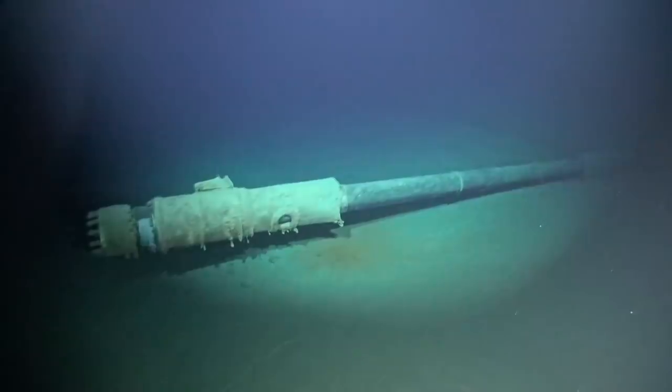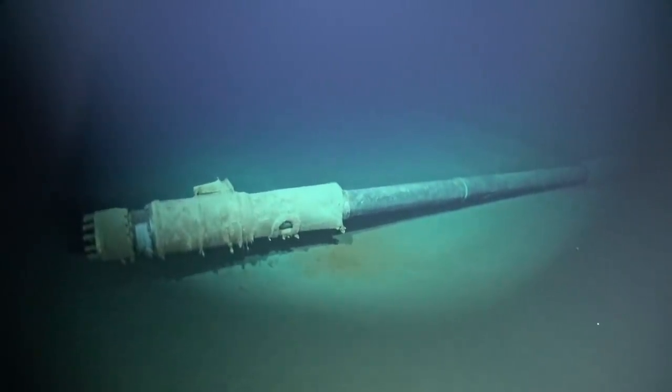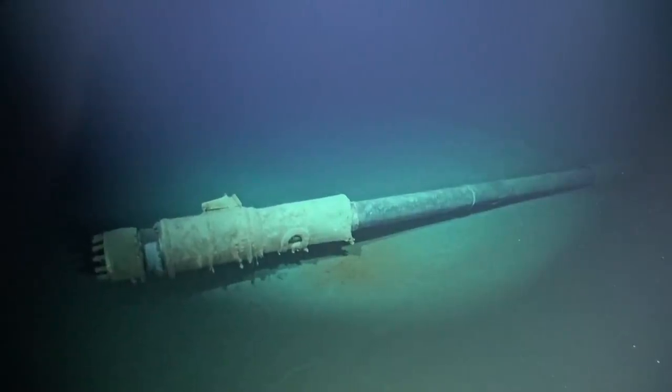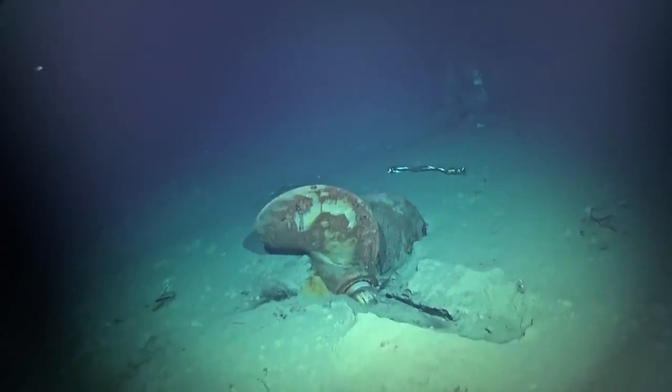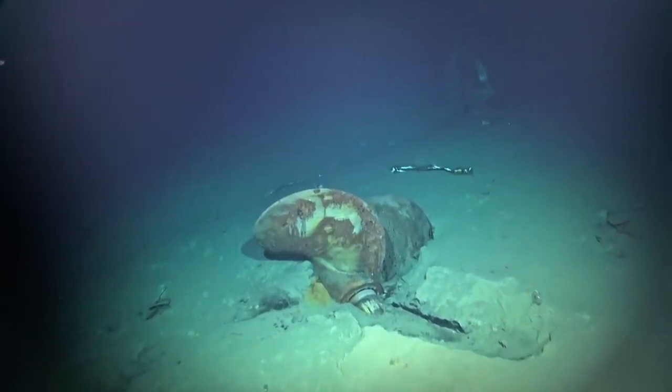So we only found one prop shaft on this dive. And one propeller, for that matter, wasn't it? Yeah, just the one. Which makes you think that there is more wreckage out there that we didn't see.